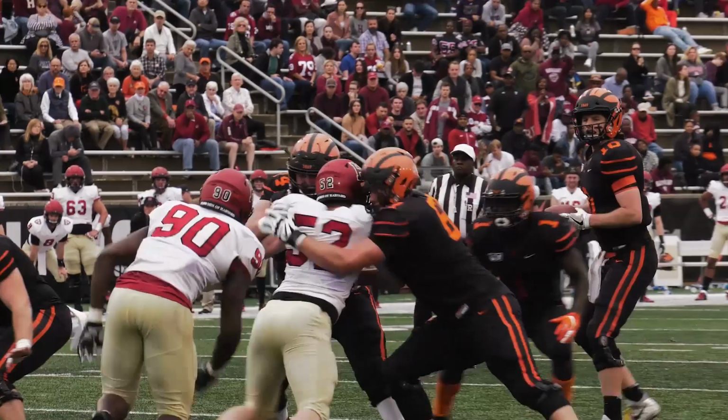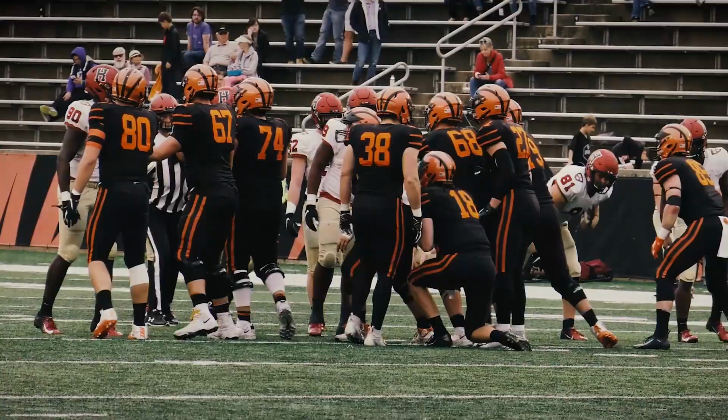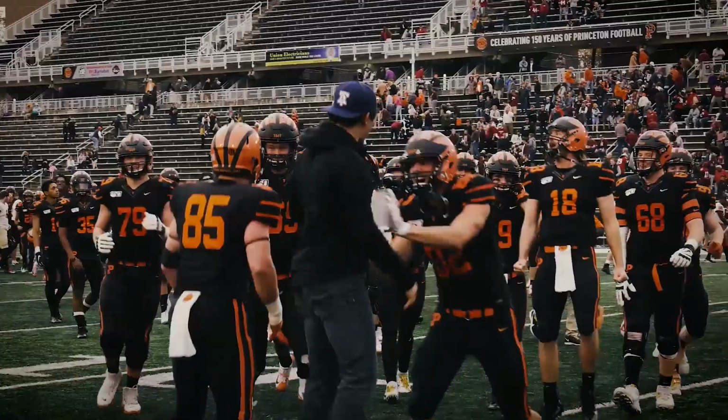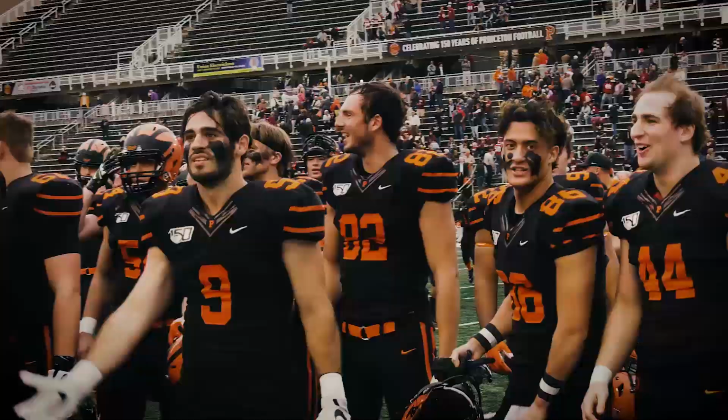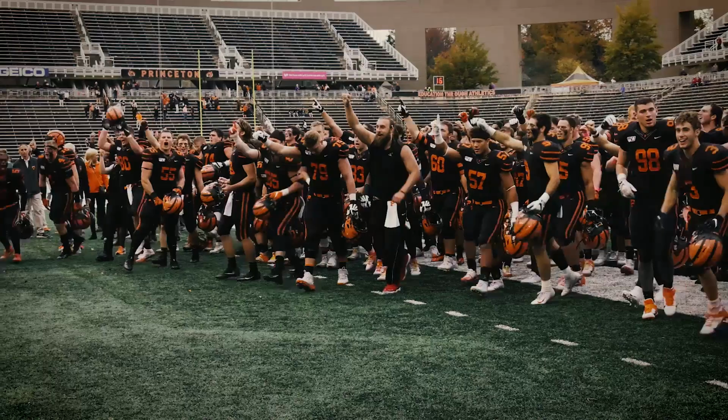Davidson takes the shotgun snap, he's gonna pass. Pumps once to Classy, avoids the sack, fires it back to Classy, diving catch in the end zone, touchdown Princeton! A 6-0 start for the Princeton Tigers. They move to 3-0 in the Ancient Eight. The Princeton Tigers defeat the Harvard Crimson at home on homecoming by a final score of 30-24 in come-from-behind fashion.